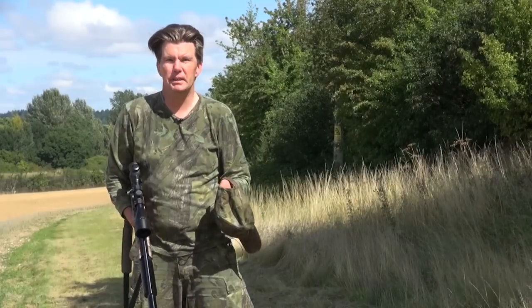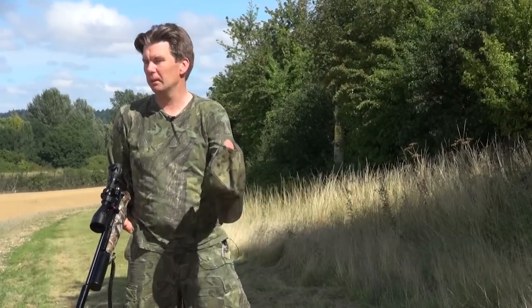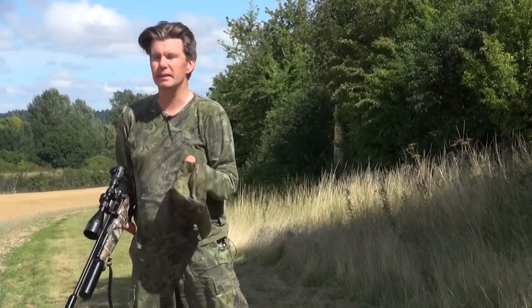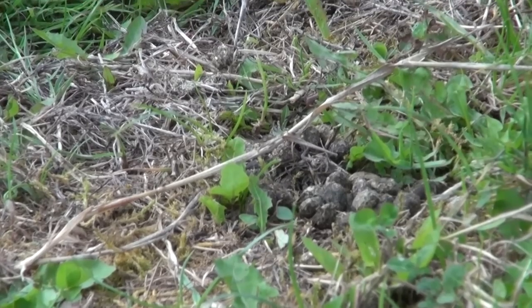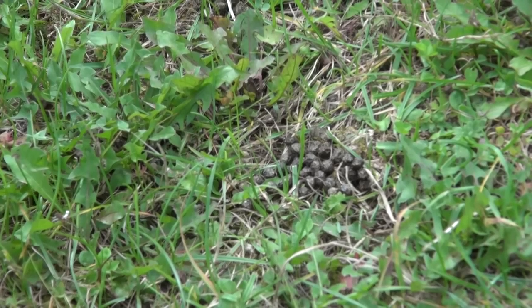Unfortunately, that was a big fat miss, partly because I was wobbling too much, partly because there's a camera on me and I got a little overexcited. But what it does actually prove is how much sign's down there. There is an awful lot of rabbit activity down there. We can see the poo and everything else. So certainly a worthwhile stalk, if unfortunately empty-handed this time. Carry on from here.